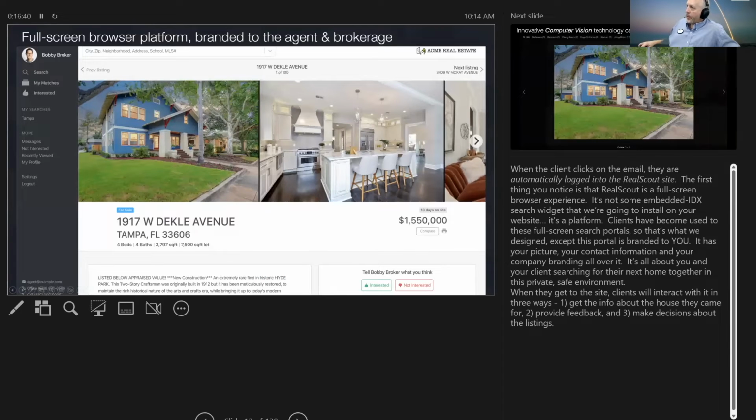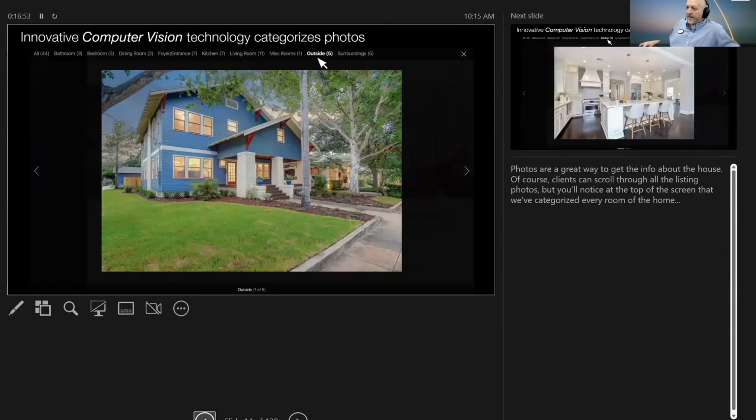When they open up the browser and go to the full screen view, it gives them a great view like this, with expanded details and expanded photography, and great feature-rich tools. Everything is photo-centric. Notice when they click on it, they have views up here that use computer vision technology to categorize photos. Say you've got a buyer whose main focus is the backyard. They could click on the outside views and get the photographs they want of the outside versus the inside, and not have to flip through 70 photographs to find what they're looking for.